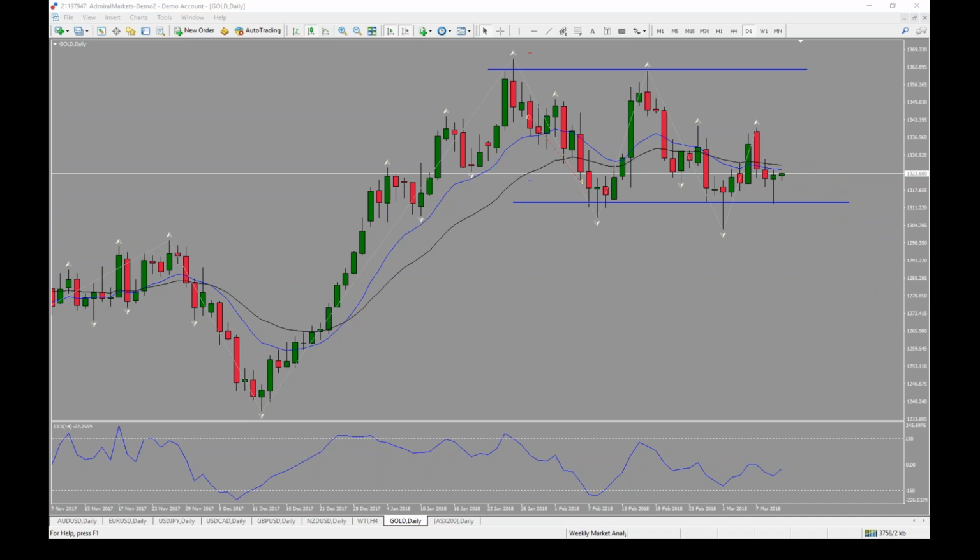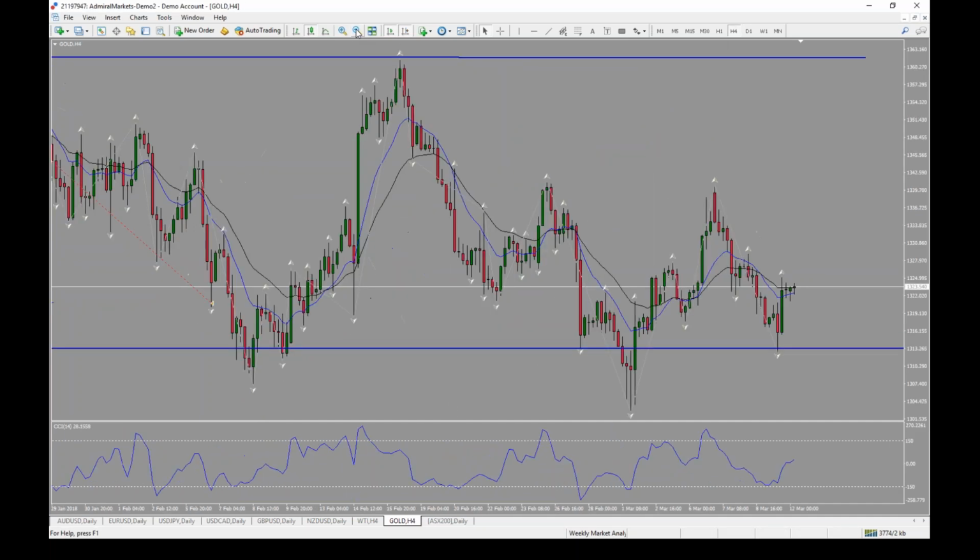Are we talking about gold, Andrew? Okay, could I consider this as a falling wedge? Not on that time frame, let me look at another time frame.